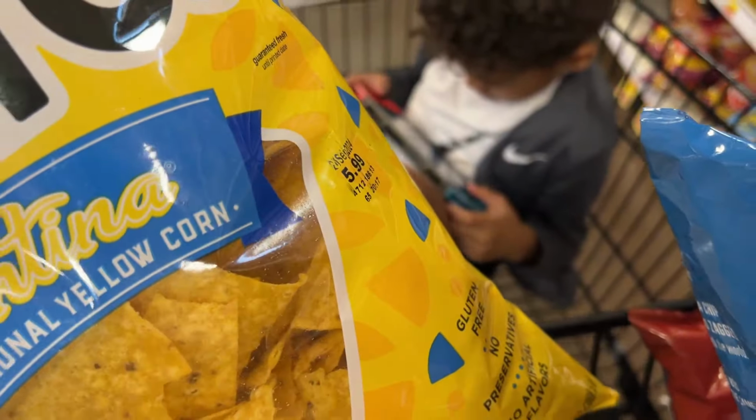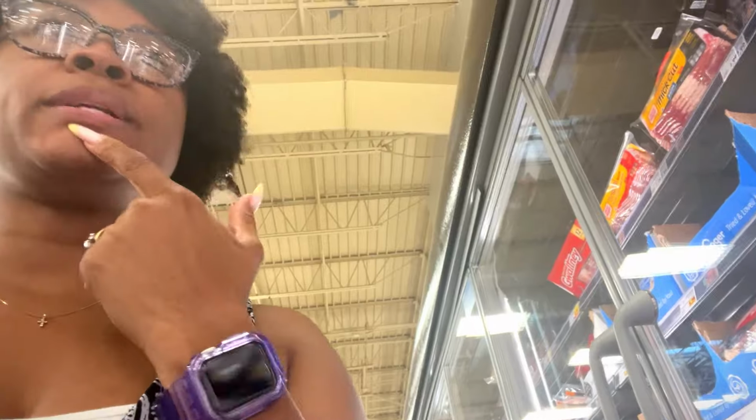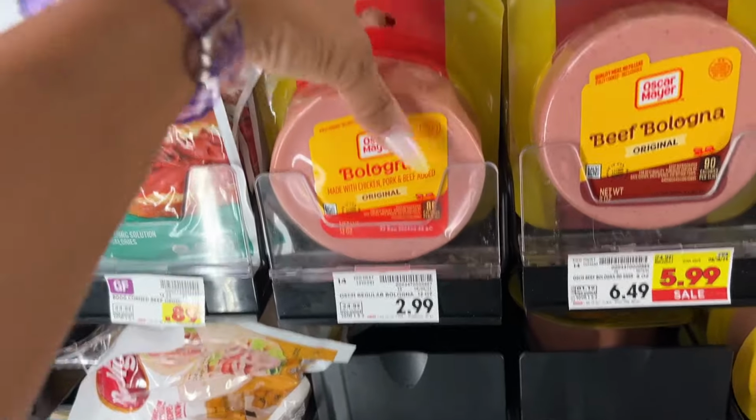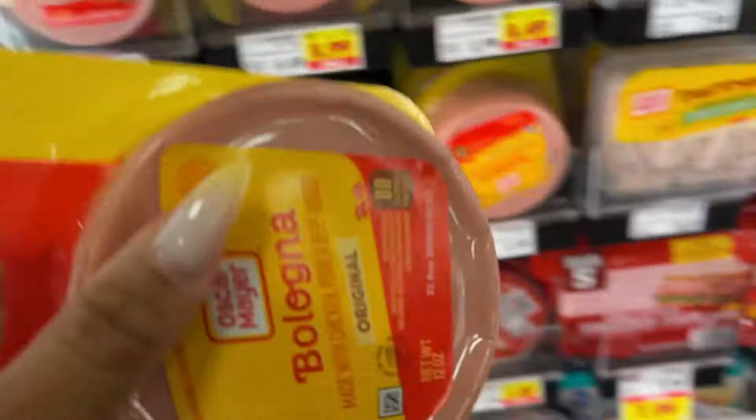This guy. Alright, next we have bologna. We need thick bologna. Oh, that's why they were out, so that's why we didn't see it online. So we're just going to get the regular bologna. Bro, this is not even thick.